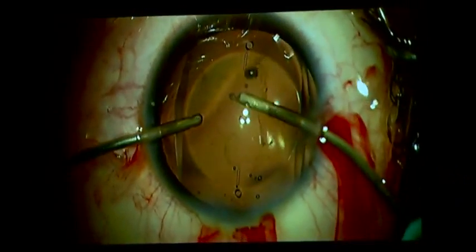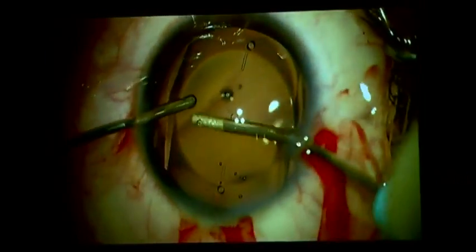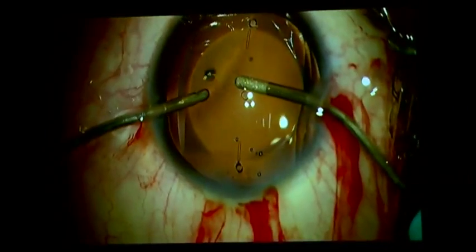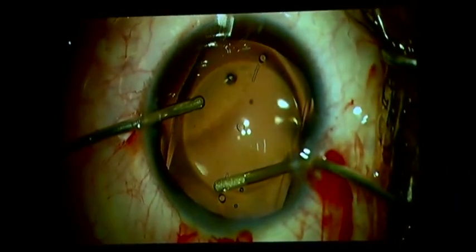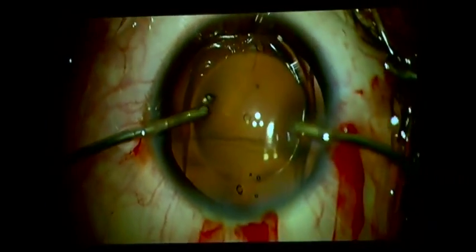I'll take out the viscoelastic first. And this is how a good bimanual will do it. Just go to the aqua port and remove the entire viscoelastic from underneath. Then take to the peripheral port, take the viscoelastic from there. Come to this side and take out the viscoelastic from here. So this is the advantage with the bimanual aspirator.